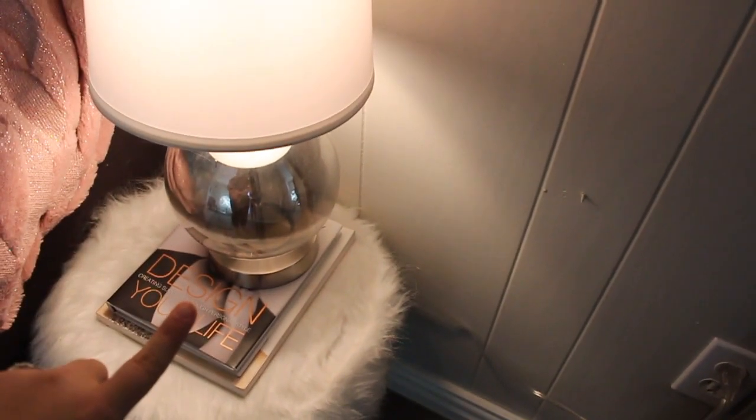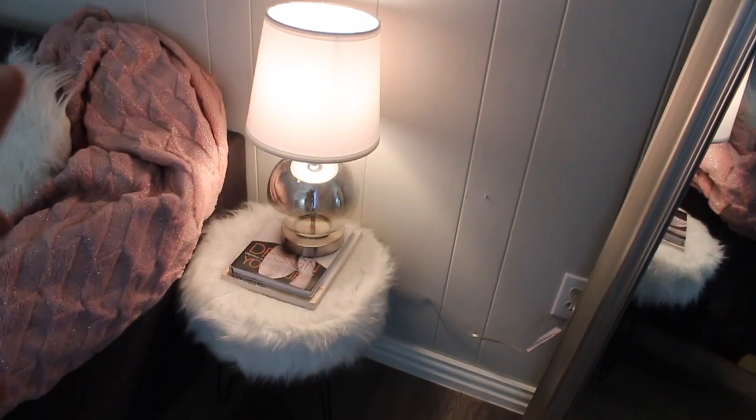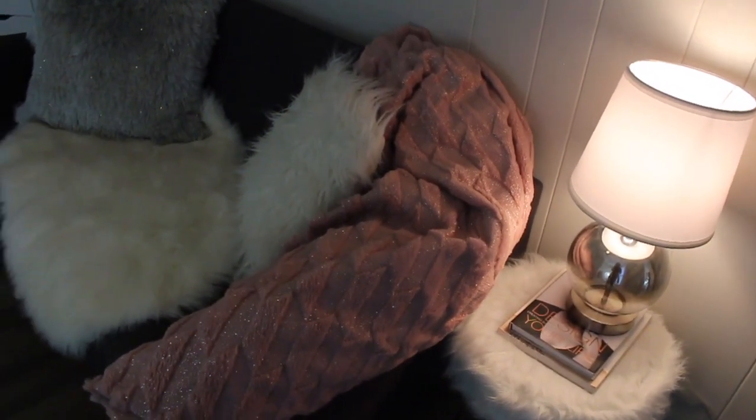And then I have this lamp from Walmart, which was really cheap. I want to say it was maybe $15-$20. And I think it's a cute little short lamp for this space.